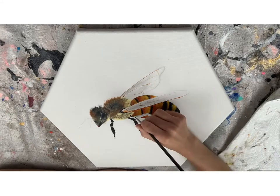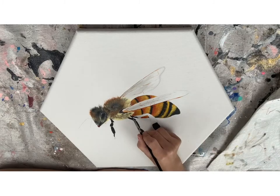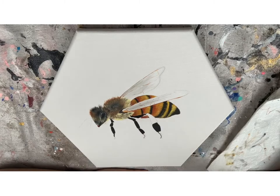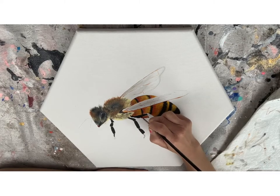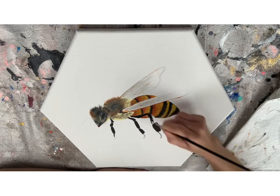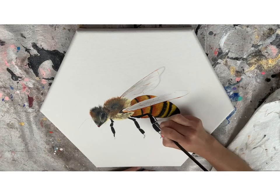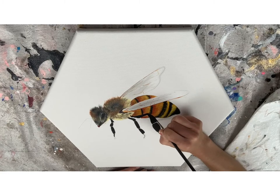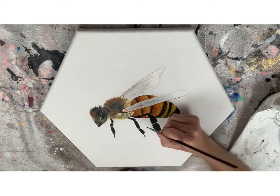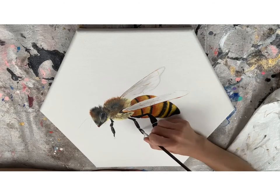I switch to my number 0 round brush again and fill the rest of the rear leg in with Mars Black. You'll see I add some fine hair details to the legs as well with custard cream, which are also overlapping and is why I waited to fill this portion of the leg in until closer to the end. I add some highlights to the legs using titanium white and fill in between the joints with custard cream.